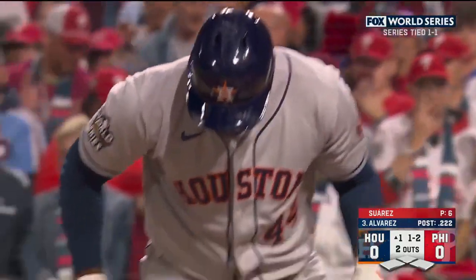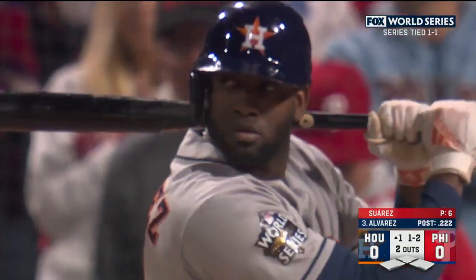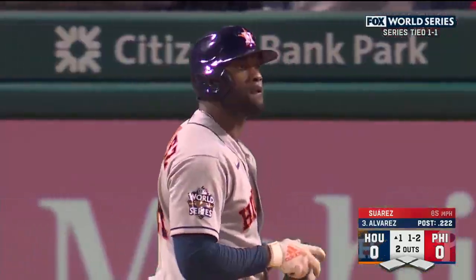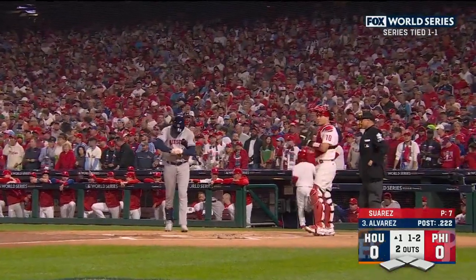Yeah, well, Suarez is going to have to be careful now. They've tried to throw 2 balls up and in, which is where the hole is. You cannot make a mistake over the plate when you're trying to go in. That's going to be Alvarez. 25 years old, playing in his 3rd World Series already. One of the most feared hitters in the sport.